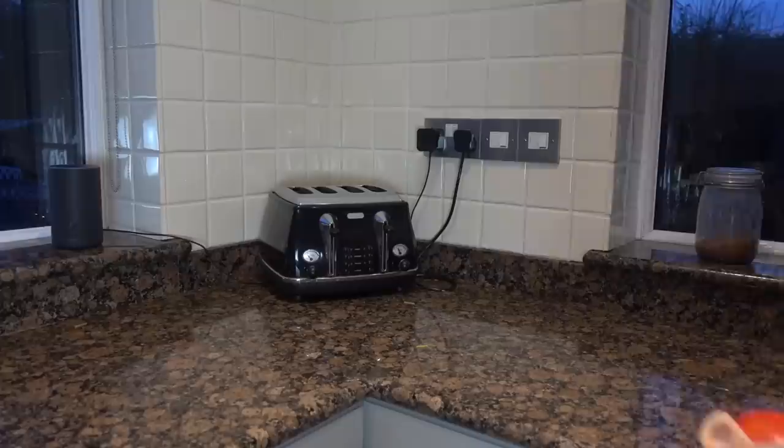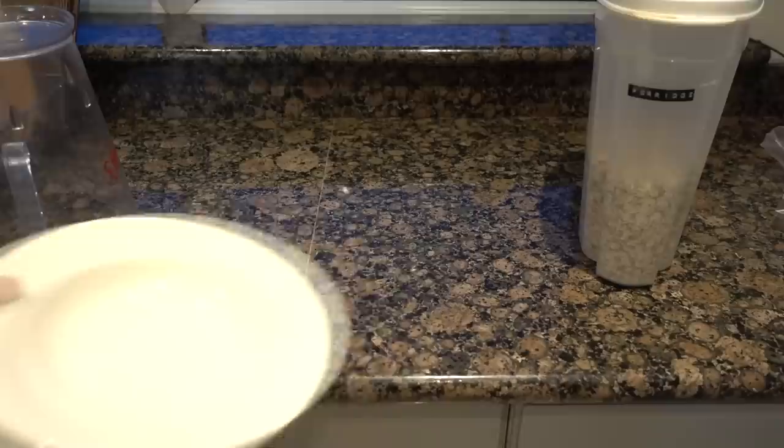So now that the workout's done, it's time for a post-workout meal, which is a protein shake and a bowl of porridge.